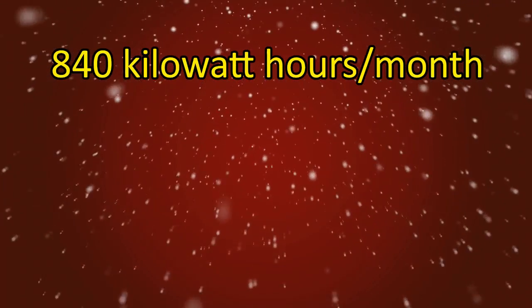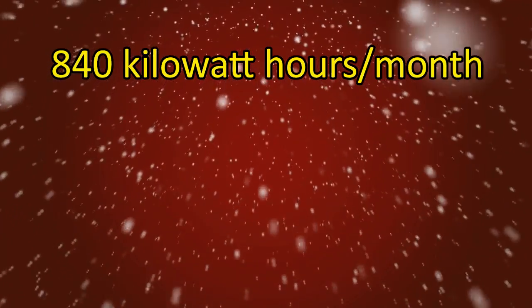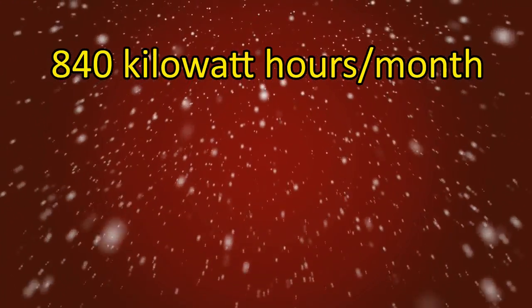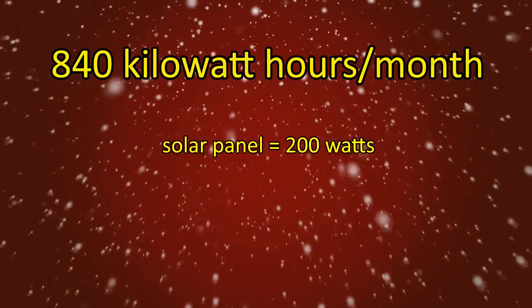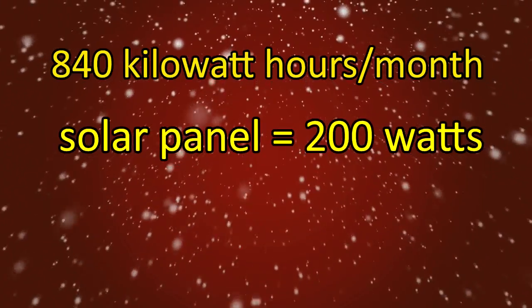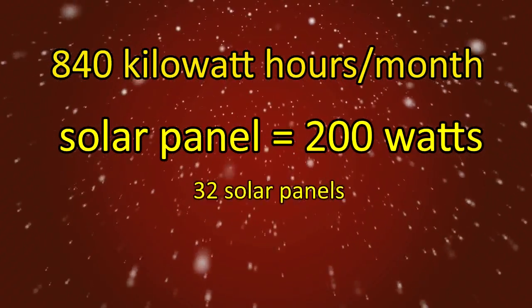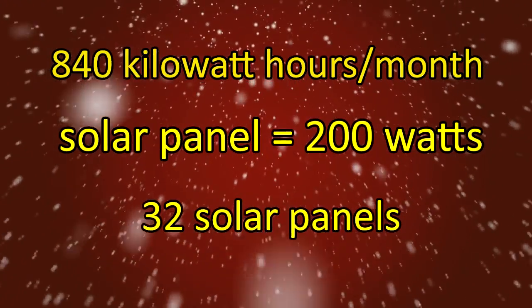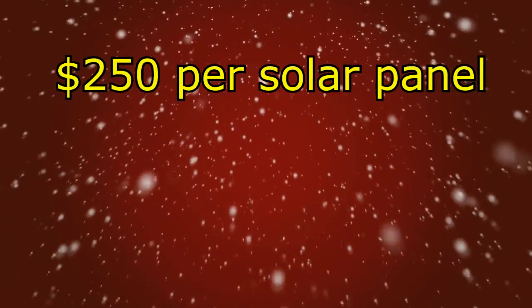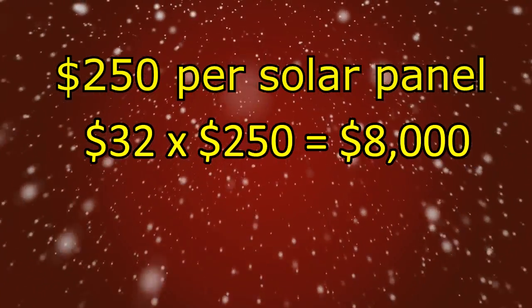Let's look at it another way. Let's assume, after looking at your utility bills, you are averaging 840 kilowatt hours of electricity per month, and you want to power your house 100% of the time. Further assume an average solar panel wattage of 200 watts. You would need approximately 32 solar panels. Assume also an average cost of $250 per panel. 32 times 250 equals $8,000.